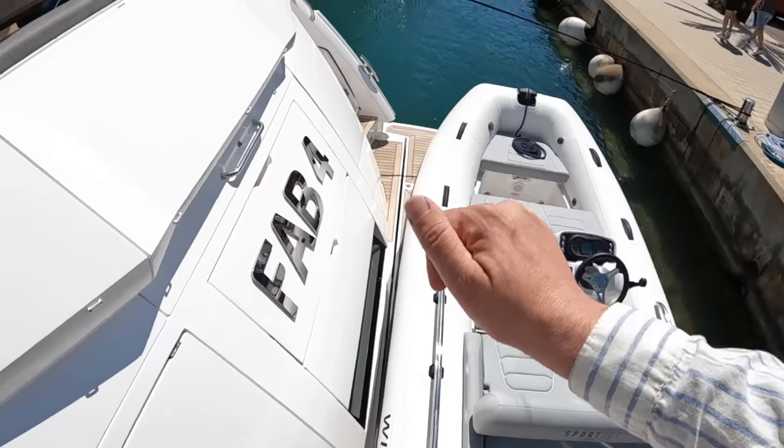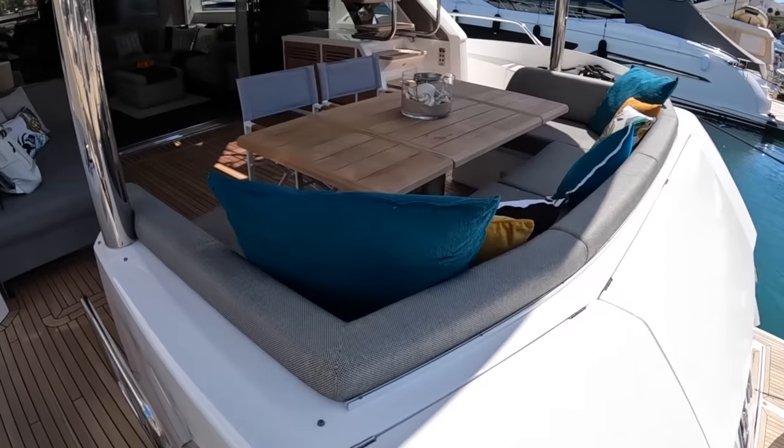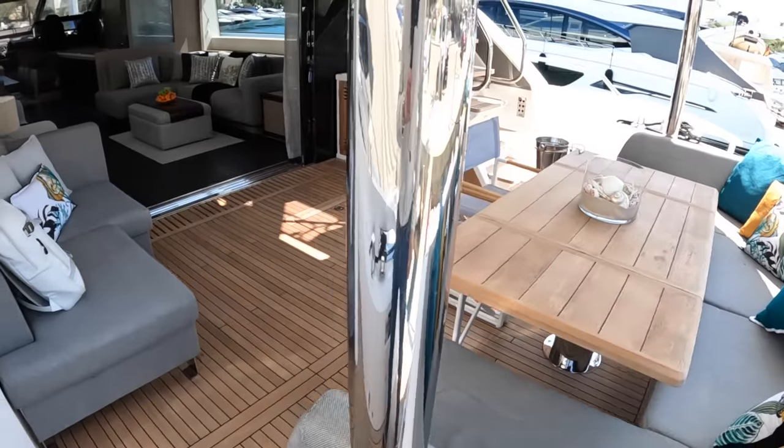Crew quarters are down there as well. We'll show you those, of course. But we're going to head inside first of all. We're going to go through this palatial cockpit area. Look at the size of this.